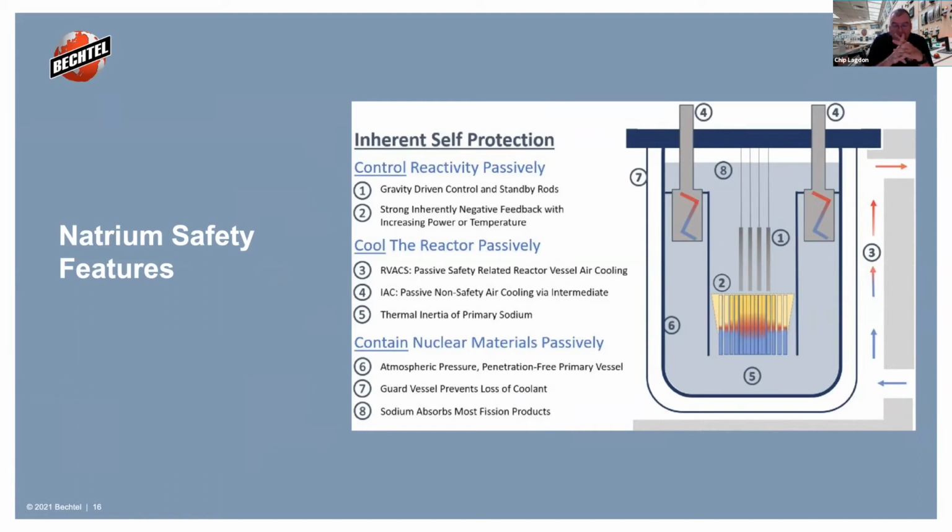It's a passive confinement. It's not a containment. So there's no penetrations in the primary vessel. There's a guard vessel that prevents loss of coolant. And if you did have something go wrong in any accident, a QA failure in a fuel element, the sodium absorbs the fission product.